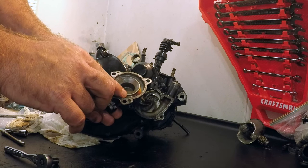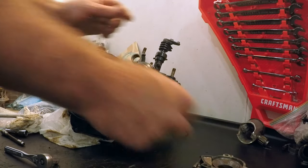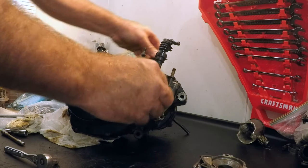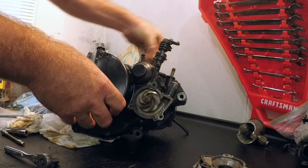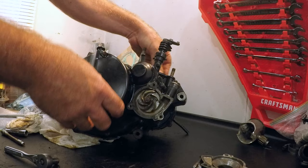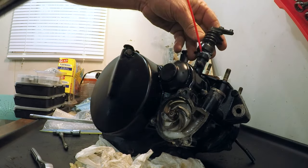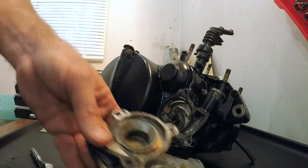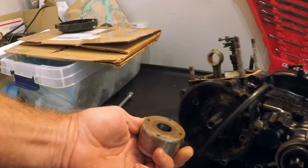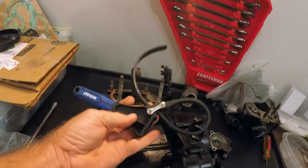The water pump drain bolt is pretty rusty, but the impeller looks great. And fortunately, there isn't any corrosion in the magnesium case. You see that a lot on these older bikes. I soaked the bolts with WD-40. And then put the flywheel back on with the key. And use a strap wrench to hold the flywheel.